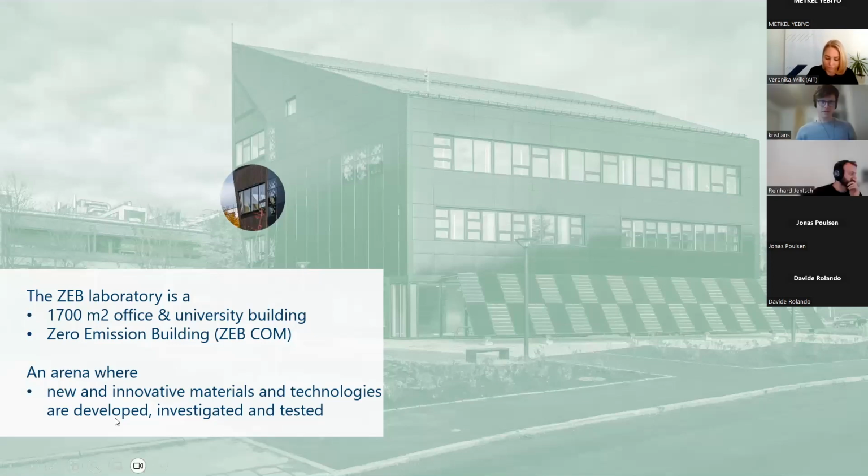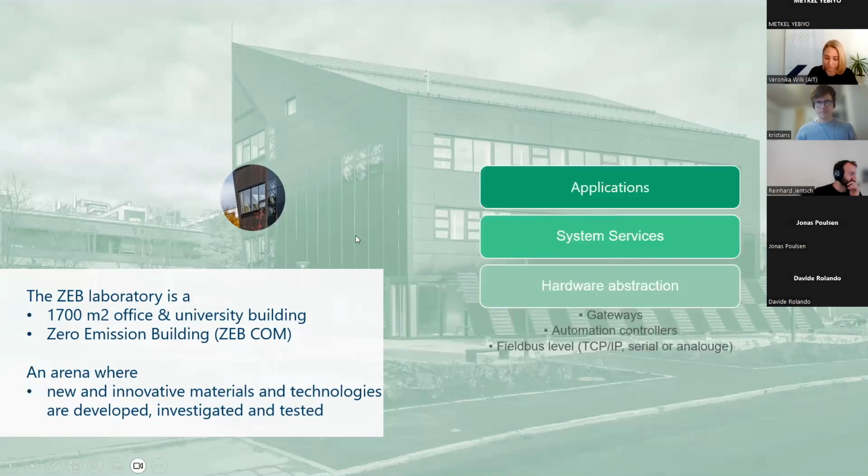And it's an area where we can develop new materials and technologies and test them. And the advantage is that it's also our office. So I sit here where you see the little circle. Building automation systems, of course, is nothing new. What's new is that there is a trend towards more IP-based communication, and you have more all-in-one devices.